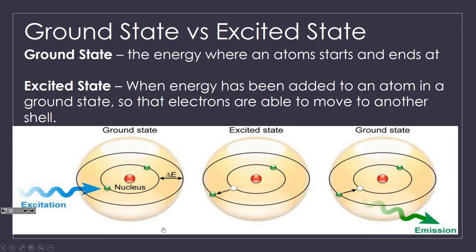It's not where we would have put them if we fill according to Aufbau, Hund, and Pauli. Okay? So a ground state is just where we should start. An excited state is where you put an amount of energy in. Now, you have to put a certain amount of energy to go from one level to another.